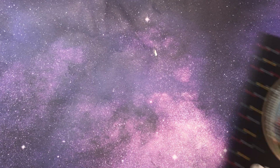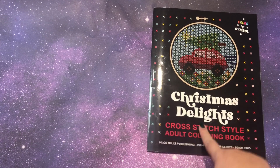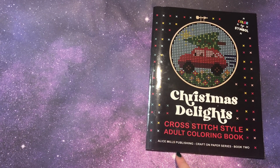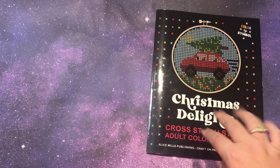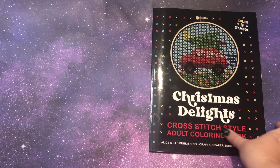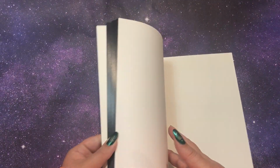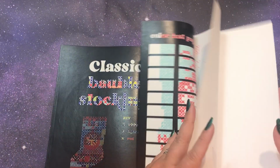We're getting there. Okay, this book I have become obsessed with. This is Christmas Delights, cross-stitch style adult coloring book by Alice Mills Publishing. Currently, this company has 3 books out. I now own all 3, and I love it. I'm hoping to finish this book up this year too, and I didn't even know I wanted to. Like, this 100% jumped the line.